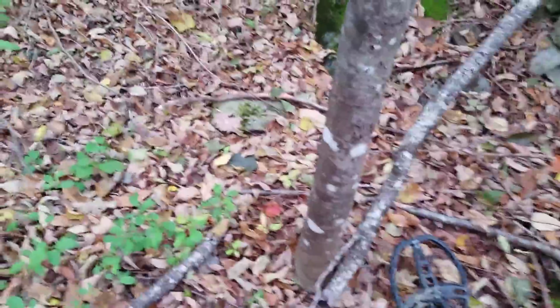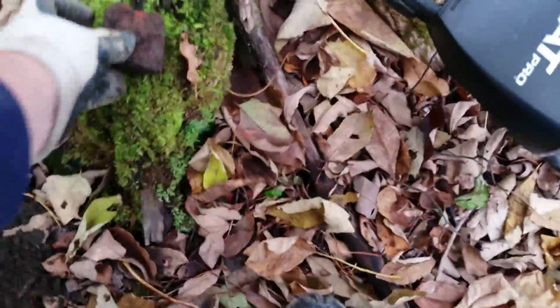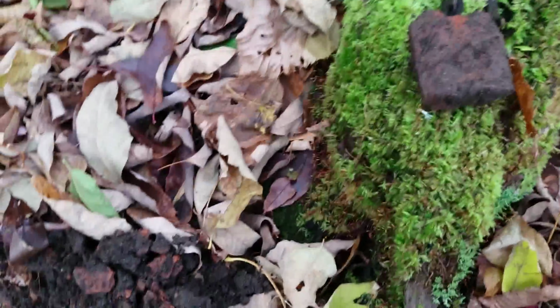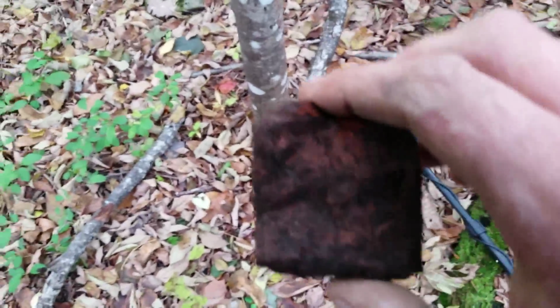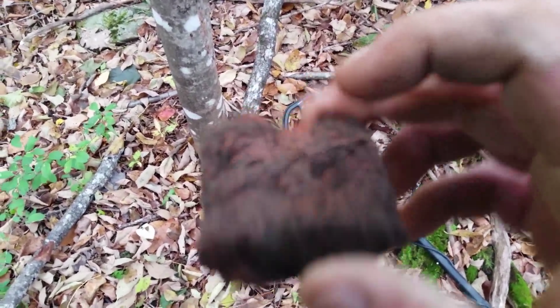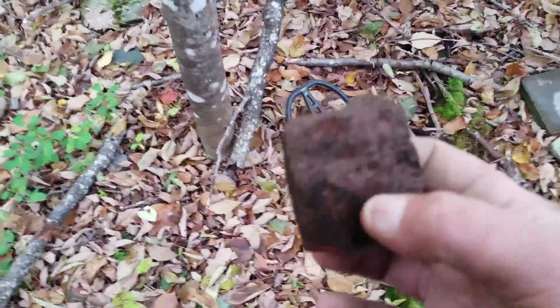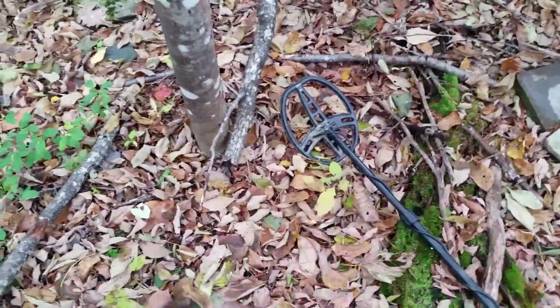All right, here's something I can't figure out. Maybe you guys can help me with. Turn my pinpointer around. This is a piece of brick. This brick sets off my pinpointer. Why would that be? I don't know what they made these out of, but you don't know how many times I've detected pieces of brick.